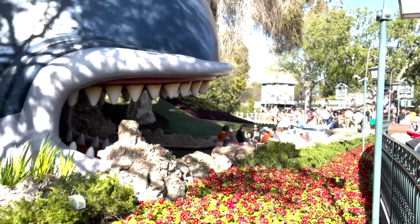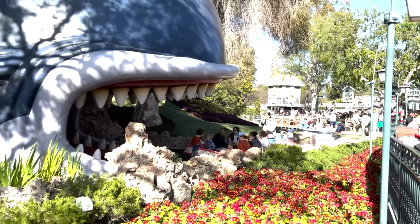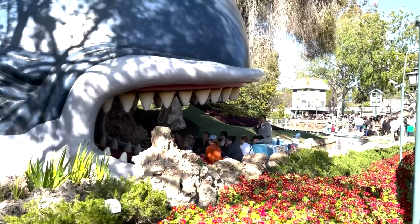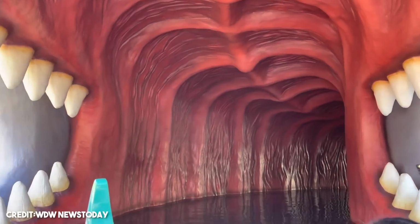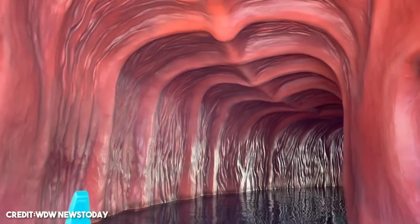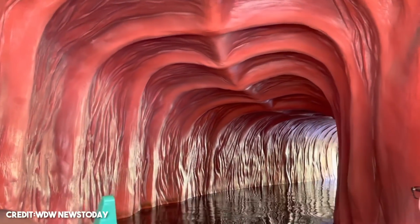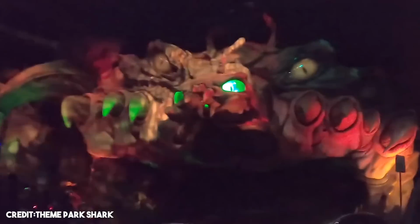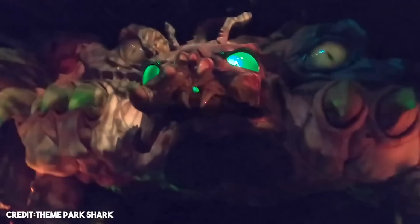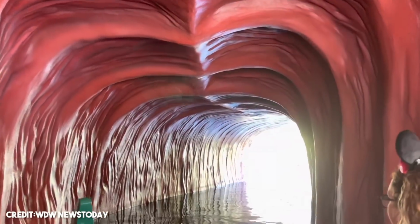But wouldn't it be amazing to see this prop transformed into an actual animatronic? You might think it's impossible, given that Monstro functions as a bridge in the Storybook Land Canal's ride. But hear us out. Our idea isn't as wild as it might sound. The exterior of the animatronic would look similar to the bug we see on the Men in Black ride, with simple movements in the teeth and eyes. The real magic, however, would be on the inside.